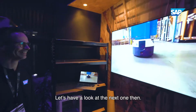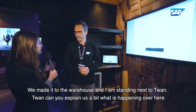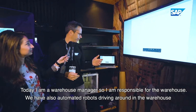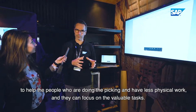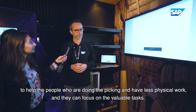Okay, let's have a look at the next one then. Okay, we made it to the warehouse, and I'm standing next to Twan. And Twan, can you explain to us a bit what's happening over here and how you can make an impact? Yes, today I'm a warehouse manager, so responsible for the warehouse. And we have automated robots driving around in the warehouse to help the people who are working do the picking and to have less physical work, and they can focus on the valuable tasks.